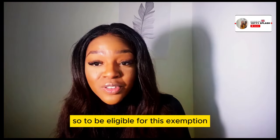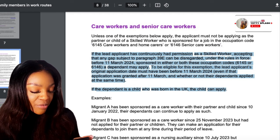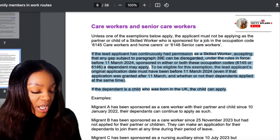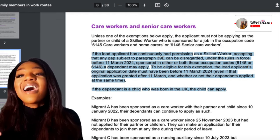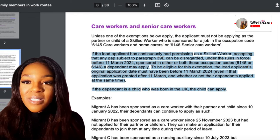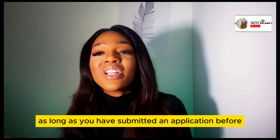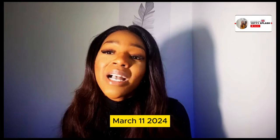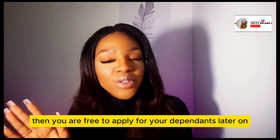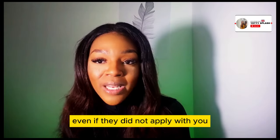So to be eligible for this exemption, lead applicant's original application dates must have been before March 11, 2024, even if the application was granted after March 11, and whether or not their dependents applied at the same time. So it doesn't matter whether you apply with your dependent or you did not apply with your dependent. As long as you have submitted an application before March 11, 2024, then you are free to apply for your dependent later on, even if they did not apply with you.